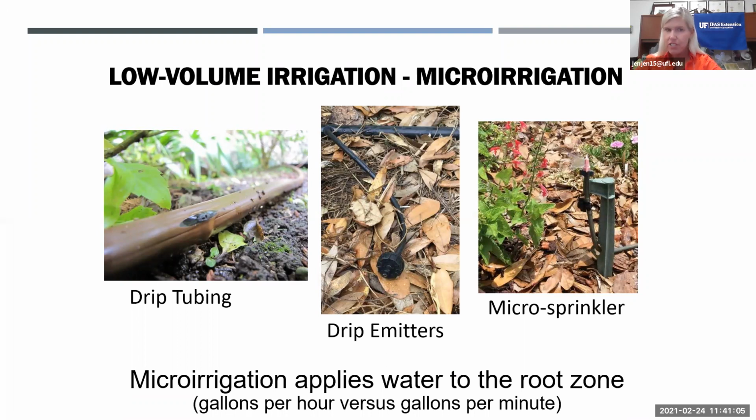So there's different types. There's drip tubing, which you see in the photo on the left, where it's basically just a hose with holes in it. And wherever the hole is, the water comes out when it's turned on. There's drip emitters, where you have this spaghetti tubing. I'll show you better pictures in a second. And there's also micro sprinkler systems. And micro irrigation applies water directly where you want it to go, to the roots of the plant. So micro irrigation is not for your lawn. You can't really use it for your lawn, but you can use it for your landscape beds, for your plants, for your trees and your shrubs and your perennials and your annuals.